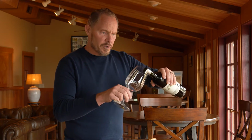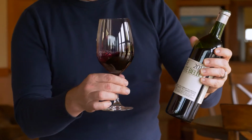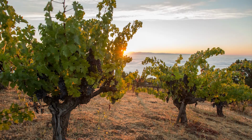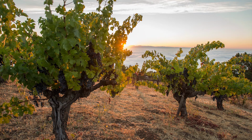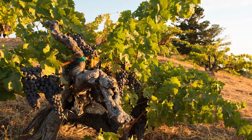But in '16, we're dealing with great concentration, and as you can see, incredible color. I mean, we're never at a deficit of color with the Monte Bello grapes. We have thick skin in the Bordeaux varieties, and in our site, with elevation and ocean proximity, the way the vines grow here and ripen their grapes, they can really develop deep color and really rich and ripe tannins.